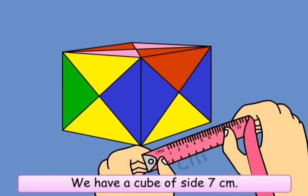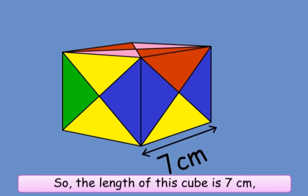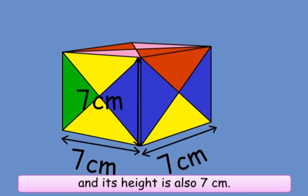We have a cube of size 7 centimeters. So the length of this cube is 7 centimeters. Its breadth is 7 centimeters. And its height is also 7 centimeters.